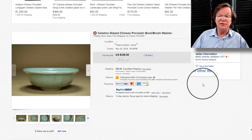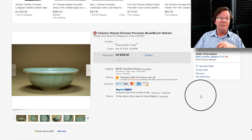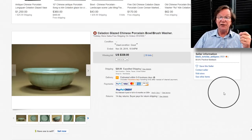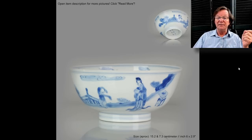We've seen these bring more in the past, so I think this sort of falls into the it was a good buy category. $338. It had no damage that the seller mentioned, and this is Black Tortoise, and they tend to be pretty good on outlining any problems. So that was a nice thing.